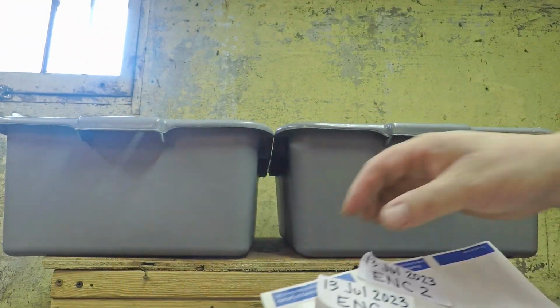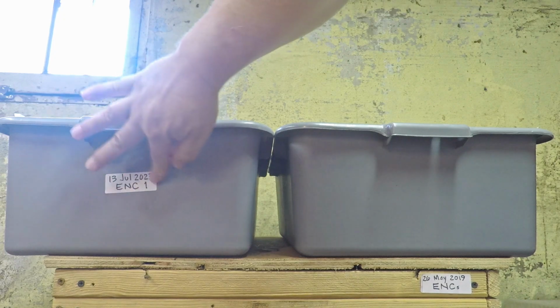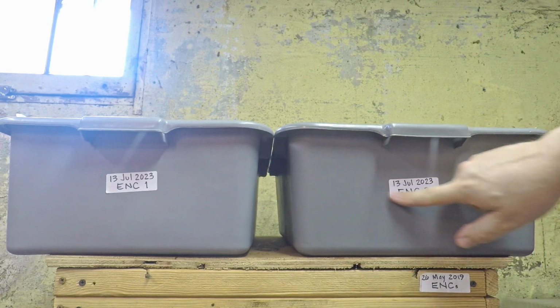Please join me, ladies and gentlemen, in christening the 2 newest systems in my wormery: ENC bin number 1 and ENC bin number 2.